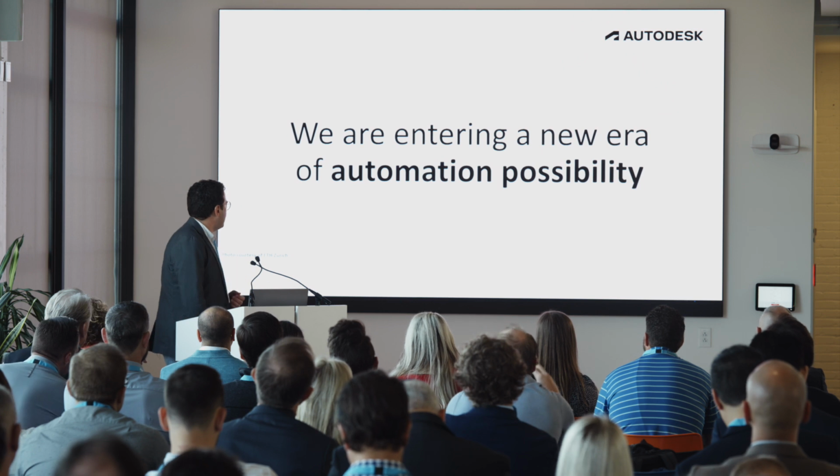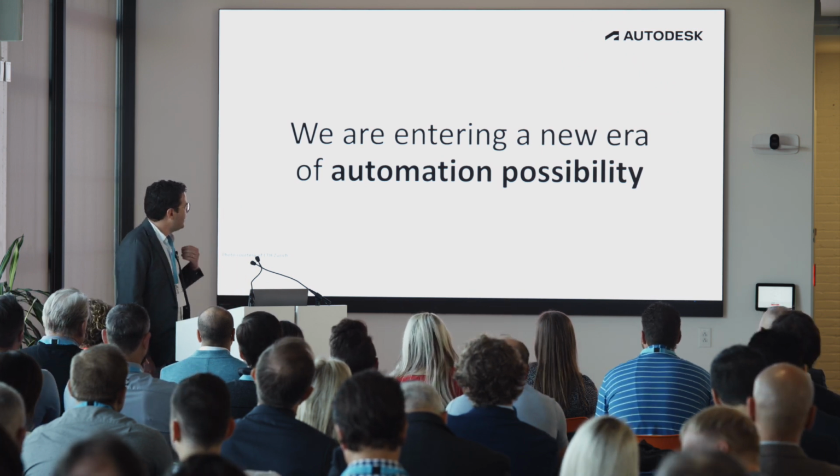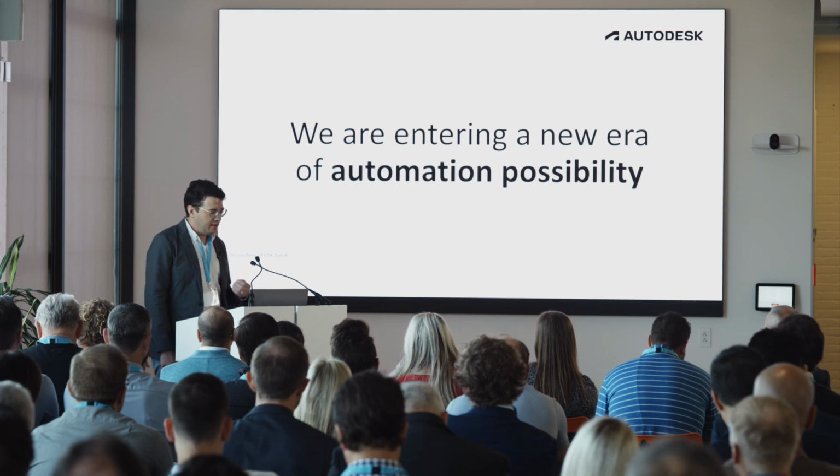So I think this is where we're entering an exciting new era of automation possibility. I want us to build models that have a lot of information in them, not to make digital trash, and not to overwhelm the person on the shop floor who's nailing these things together, but because there are new agents and actors coming into the construction space. We have robots, we have new AI systems that are going to be participating here.